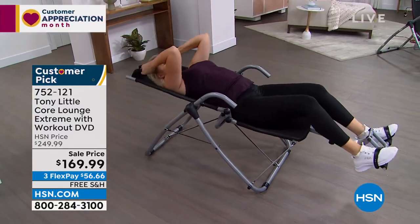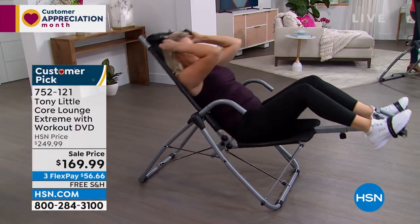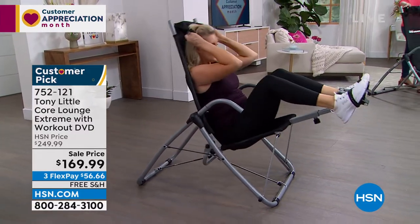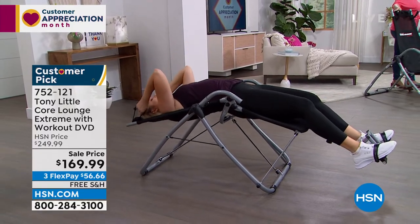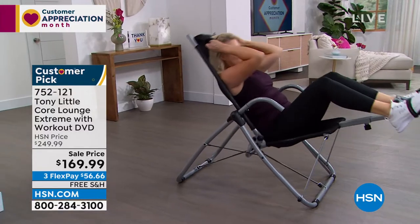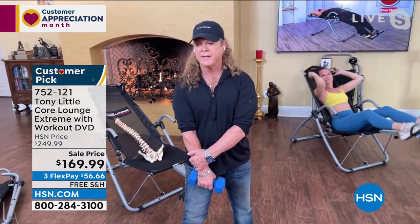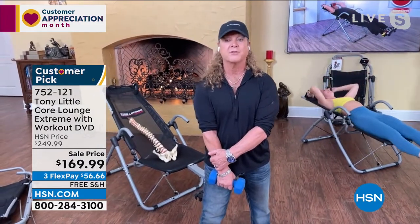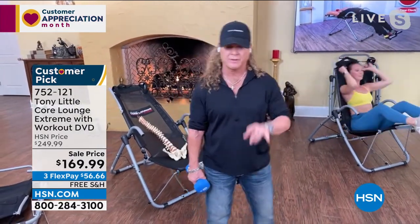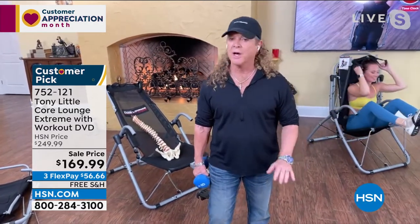You see Colette getting a workout there, but Tony, we don't have to feel guilty about sitting for too long or binge watching our favorite shows or movies for too long. It's the only furniture you get to sit in that makes you stronger, more powerful. This has been a customer pick for a long time, and we've sold a lot of them. Since you guys put that on that 169 or whatever you have right there, we don't have very many left at all, okay? It's an unbelievable product.